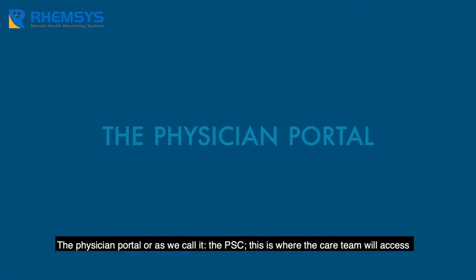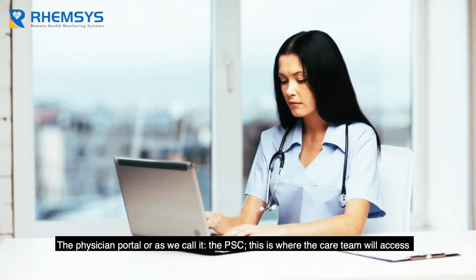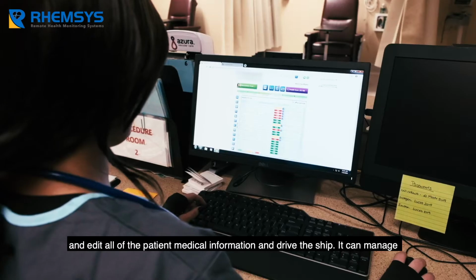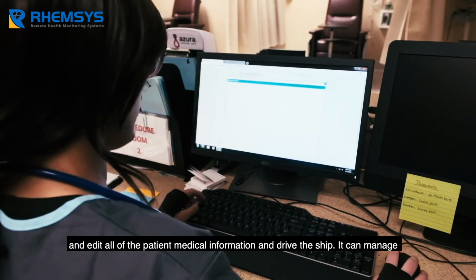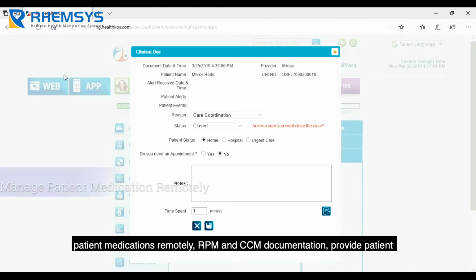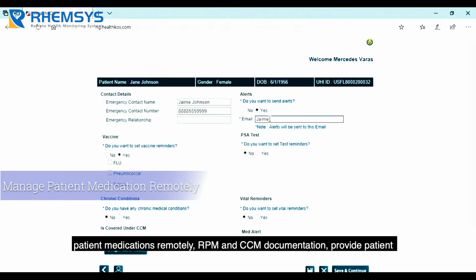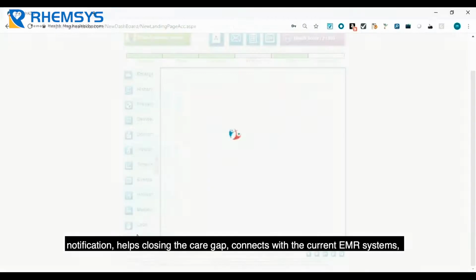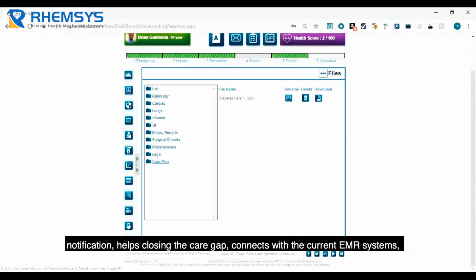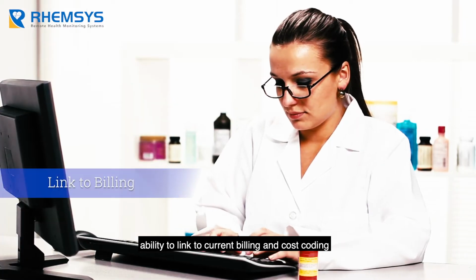The Physician Portal, or as we call it, the PSC. This is where the care team will access and edit all of the patient medical information and drive the ship. It can manage patient medications remotely, RPM and CCM documentation, provide patient notification, helps closing the care gap, connects with the current EMR systems, ability to link to current billing and cost coding.